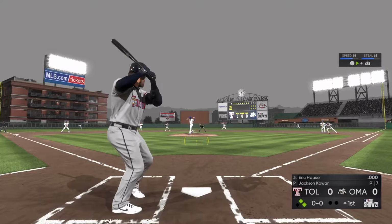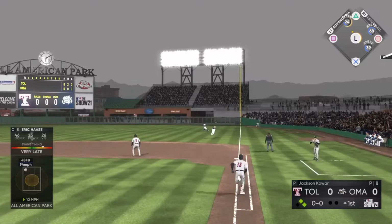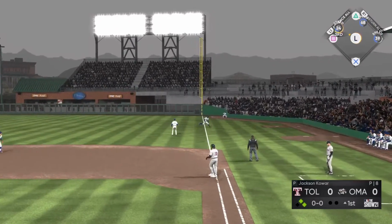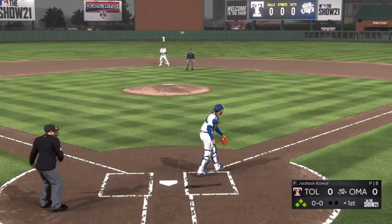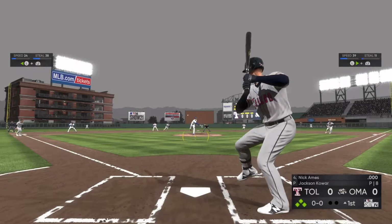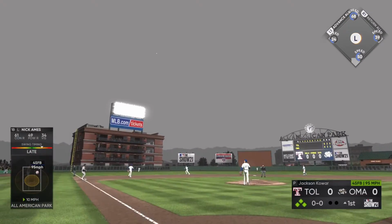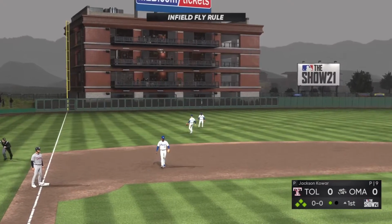So, Eric Haas is going to come up next. He is first pitch swinging, and that's going to bloop in there as the runners advance to second and third, and we're going to have the bases loaded with no outs. Next up is hopefully our first baseman of the future, Nick Ames. He's also first pitch swinging, and that's going to get called an infield fly. That's going to be out number one.